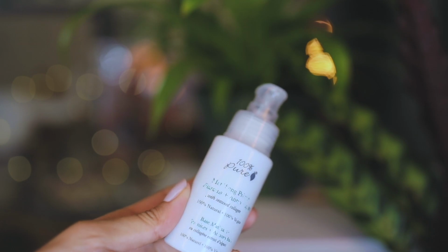Another primer that I used is this one from 100% Pure. It's the mattifying primer. I cannot read the rest because it's all scratched off, but remember this one was a very clear formula, and it kind of reminded me of the Supergoop Unseen sunscreen that I mentioned. It's clear, it's really mattifying, and you can't really feel it. It just feels really smooth on your skin. And I feel like it left a really good base for anything that you wanted to put on top of it.